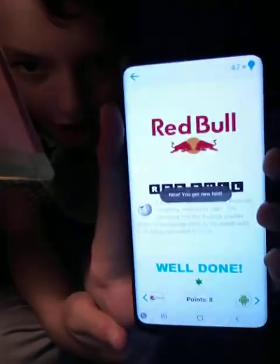This one, we're going to do the whole thing of level one, then do five on level two. Okay, then we're going to move to colors, because colors is easy, because we're going to do two levels on colors. Red Bull.